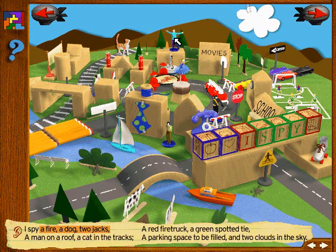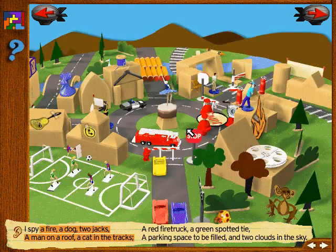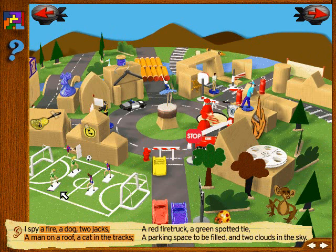A man on the roof. Whoa. I meant to fire. Click on this. A man on a roof. A cat in the tracks. Whoa, that's dangerous. A cat in the tracks. Maybe a train could just run over it by an accident. And there's a red fire truck, and watch this at this angle now. A red fire truck. A green spotted tie.